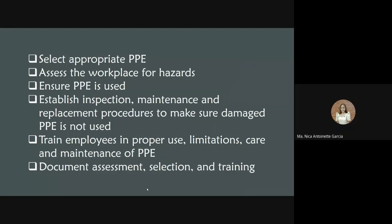So, we have here a checklist. Select appropriate PPE. First, assess the workplace for hazards. Since you have assessed the workplace for hazards, you can select appropriate PPE. And number three, you have to ensure that the PPE is used. Number four, establish inspection, maintenance, and replacement procedures to make sure damaged PPE is not used. Then train employees in proper use, limitations, care, and maintenance of PPE. And lastly, document assessment, selection, and training.